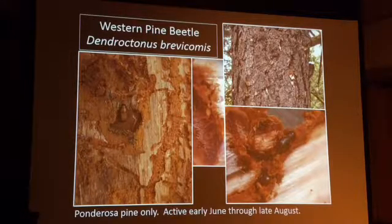The western pine beetle. This one is active for a longer season because this one has 2 generations a year. Douglas fir beetle just 1, but the western pine beetle has 2. So the first beetles will fly in early June. And then they complete their life cycle. They actually go all the way from egg to larva to pupa to adult. And then you'll get another generation of western pine beetles that will fly in late August. So these could have attacked some trees after the Carlton Complex.